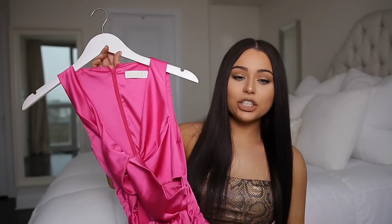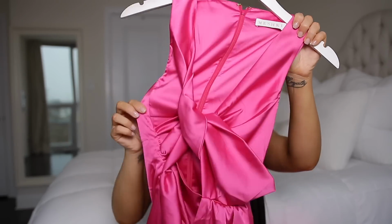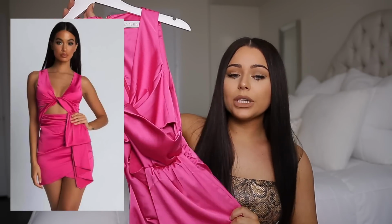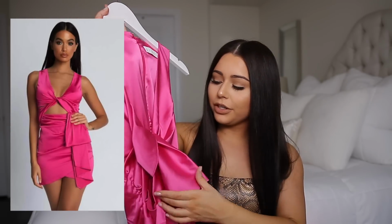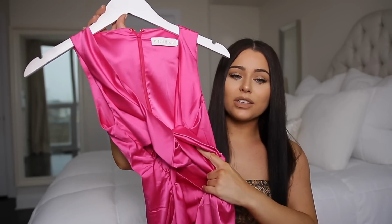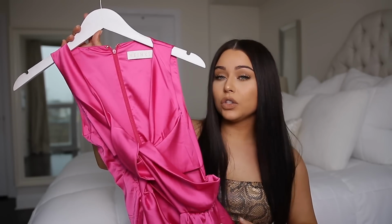So last party dress item is this really amazing piece. It is so gorgeous. This is more of a hot pink. It's a little bit neon, but not fully. It's a really pretty kind of satiny silk material, and it has a little bit of a peekaboo on your stomach here. It crisscrosses on the chest, and this one is also mini as well.